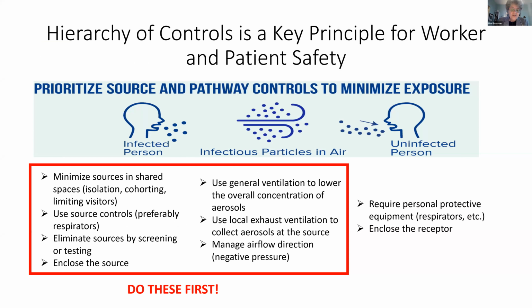I found that during the pandemic, using a source-pathway-receptor approach to discussing the hierarchy of controls is a good way to illustrate the different levels of controls and types. The priority has to be on minimizing aerosols at the source, and that means minimizing the number of people in a shared space, using source controls like respirators, or eliminating sources by screening or testing.